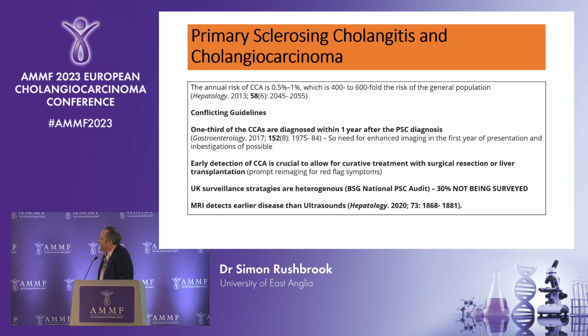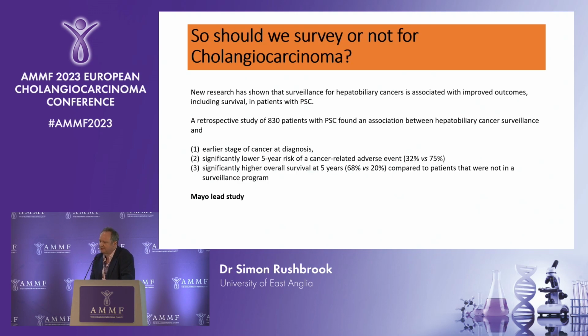Now, we've learned a lot about PSC in terms of the epidemiology. We know that about a third of people who get cancer with PSC present within their first year of diagnosis. We know that in the UK the surveillance strategies to look for cancer are very heterogeneous. And we think in terms of diagnosing cancer, MRI is a better tool than ultrasound.